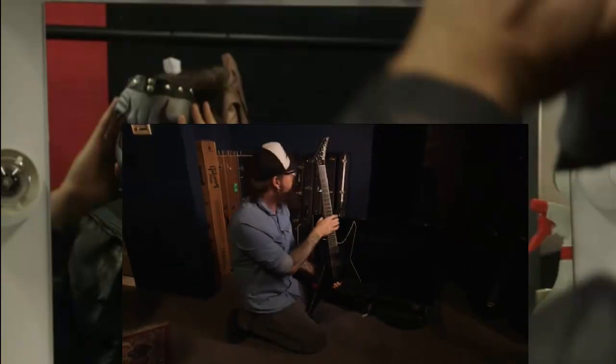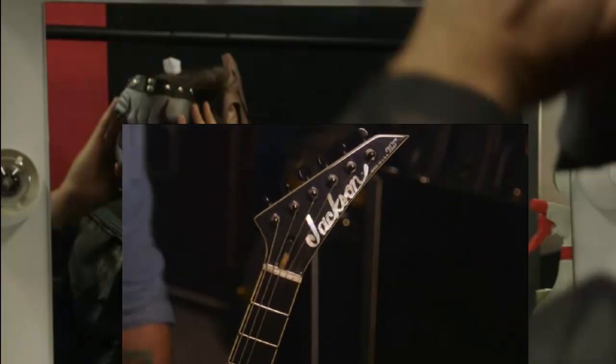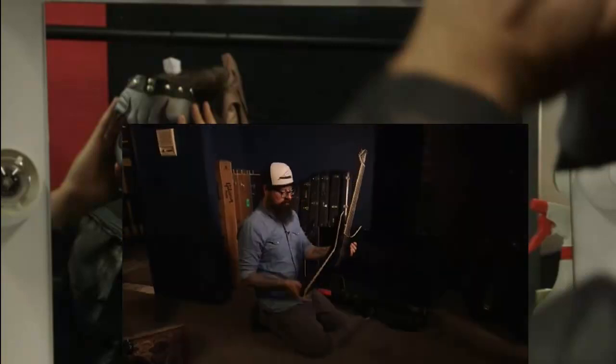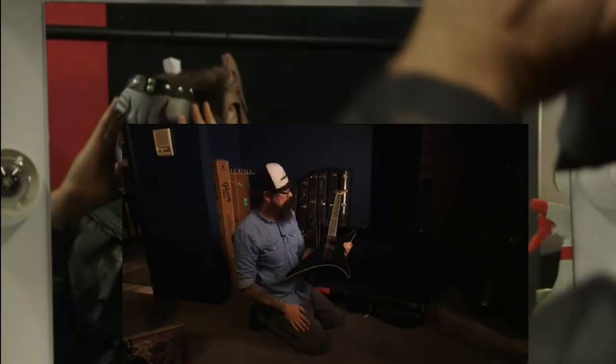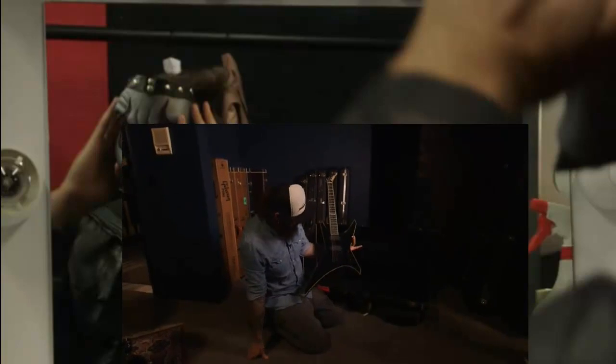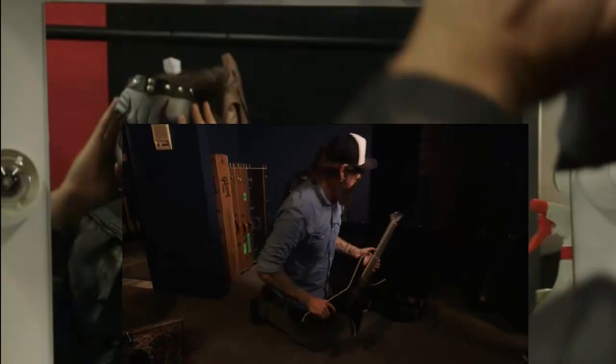Well, I just realized it's got the root inlay. My very first Jackson that they built for me had the same thing. I didn't realize this, but this guitar was designed after the headstock. Look at these. It's the headstock pointing in all different directions. It's very metal and pointy.